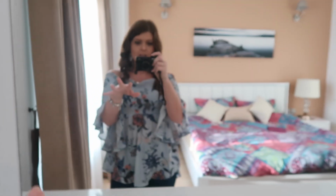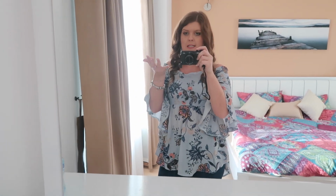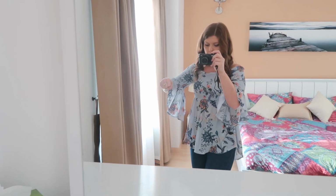And then again, I have ample storage. This is where I like to do my makeup. So what I'm thinking, because we did just move in a few days ago, is I want to get a little chair that will pop up and then fold away that I could maybe tuck.